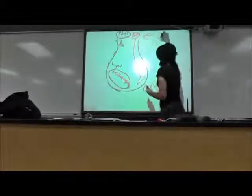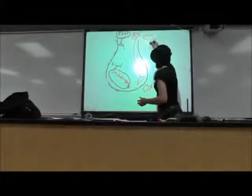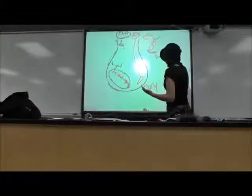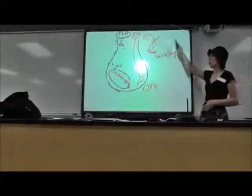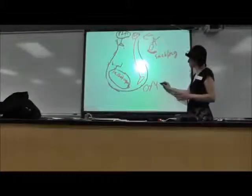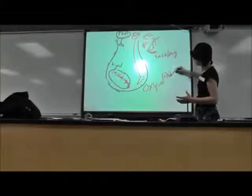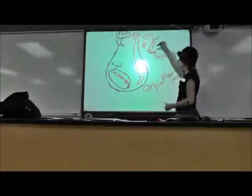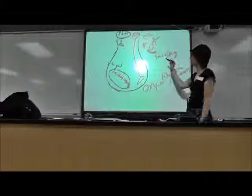Man, I wish this side of the board worked better. So I'll just draw it down here. Here's our little baby, and it's pushing on the cervix or suckling. Both of those are nervous stimulation that's going to stimulate oxytocin release. So the oxytocin that hits the system in the case of delivery is going to stimulate uterine contraction. That uterine contraction is going to cause that baby to push on the cervix more, resulting in more oxytocin release. We start this positive feedback loop.